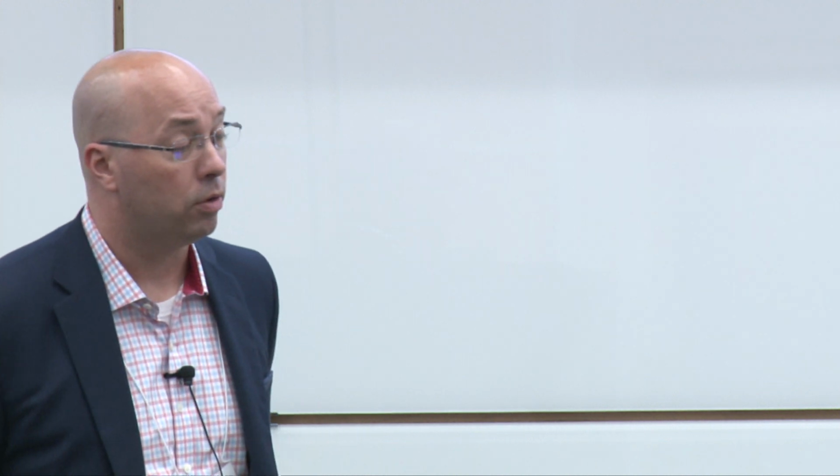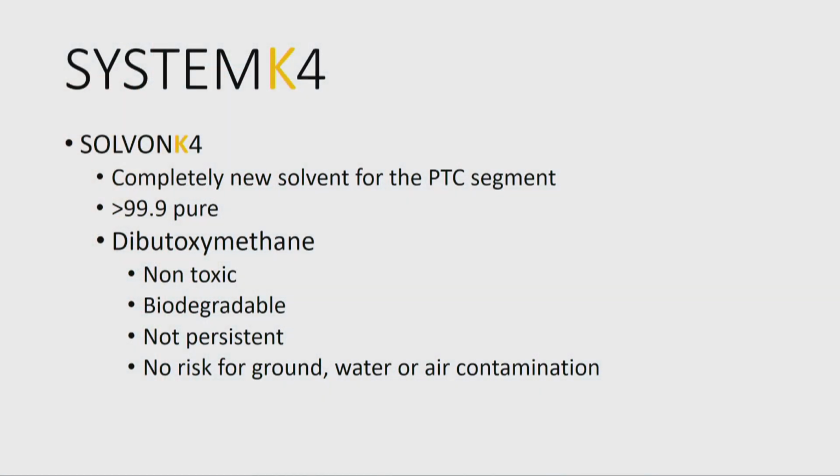But we do ask the dry cleaner to respect the patents, and that's a little bit different from the other alternatives on the market, where you're not obligated to use a specific product. What is Solvon K4? It is a completely new solvent for the professional textile care industry. It didn't exist as a co-solvent or a cleaning agent. It had been used in household cleaners, in the pharmaceutical industry, and in cosmetics, but it was completely new to our segment.